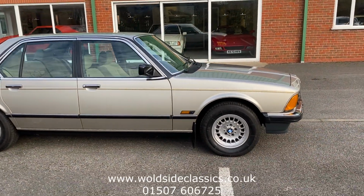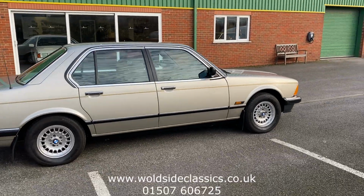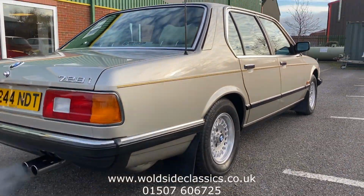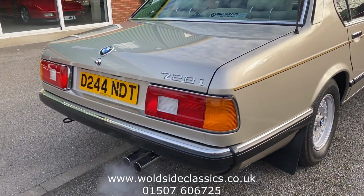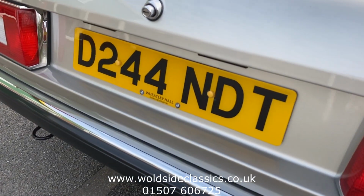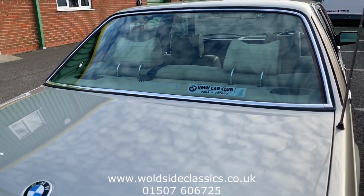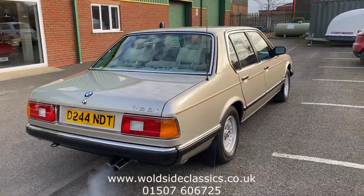sitting on these BMW 14-inch alloy wheels. It's got the period 1980s pinstripe. If you look at the in-depth photos on our website, underneath and inside, under the engine bay and everywhere, you'll see how good this car is. It's on the original dealer plates, the Wheatley all-road BMW, as are the key rings and the rear window sticker.